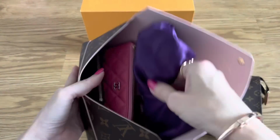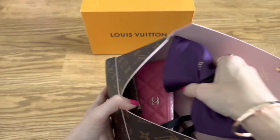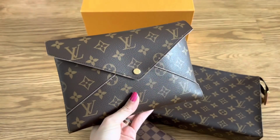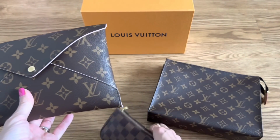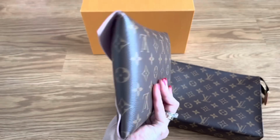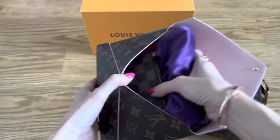And then let's put my sunglasses back in. It's because the Kirigami is so flat and so slim, it makes it a little tricky. But yeah, there you have it. So with a slimmer pouch and not the full mini pochette, it does close up much easier. I know a lot of you also use this for an iPad mini. Apparently it fits perfectly. I don't own an iPad mini, so I can't show you that.